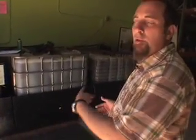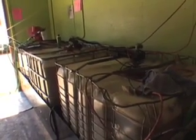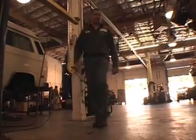We are now getting it from a place called Standard Oil up in Marysville, who goes around and collects used vegetable oil and then does the conversion process to make biodiesel out of it. Well, this is becoming more and more popular. In fact, up until about last year, there was only a handful of places you could buy it, and now there's at least a dozen around here. Yeah, this one's fresh off the truck.